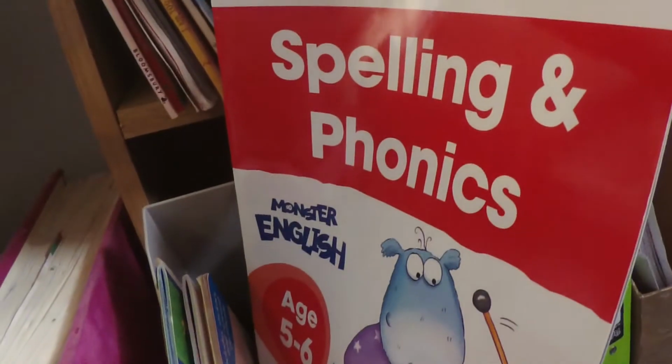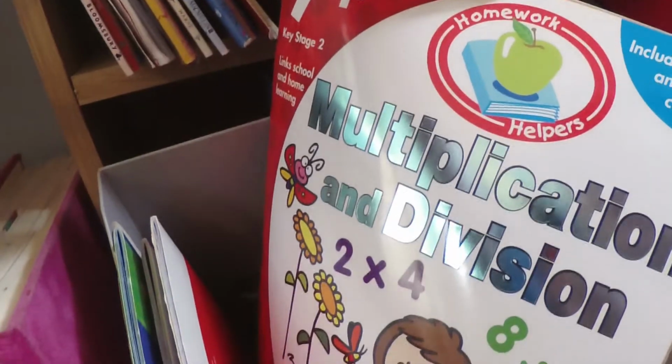And then we've got our handwriting, to concentrate on our handwriting. These are so cheap. They're like £2. Some of them are £1. Spelling and phonics, multiplication and division. Look at that. Can you see that?